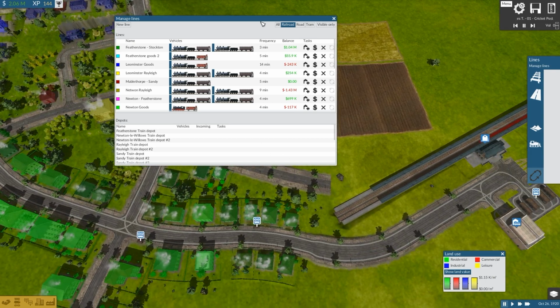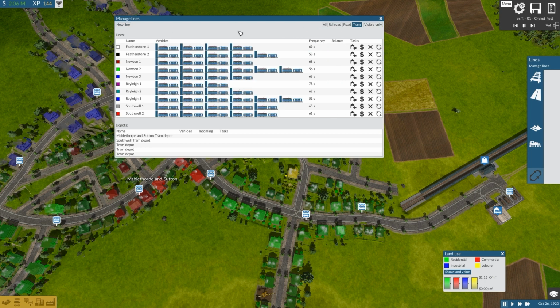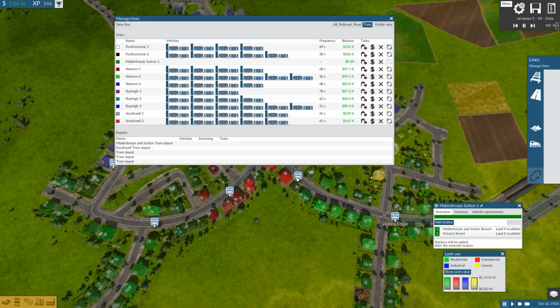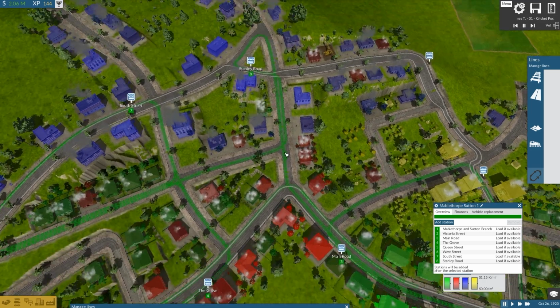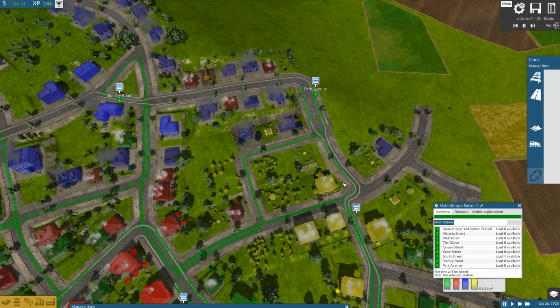Right. Now you can see that I've only placed those line stops on one side of the road, because we know we cannot use them on multiple sides of the road, so we might as well just place them on one side, since we're only using one side anyway. We are going to call this Mablethorpe Sutton 1. There, and we will add the stations as this. Now, doing it like this pretty much ensures that we won't get any funky routing that we had to deal with in the past. Funky routing, huh? Well, there's definitely... Oh, I see.